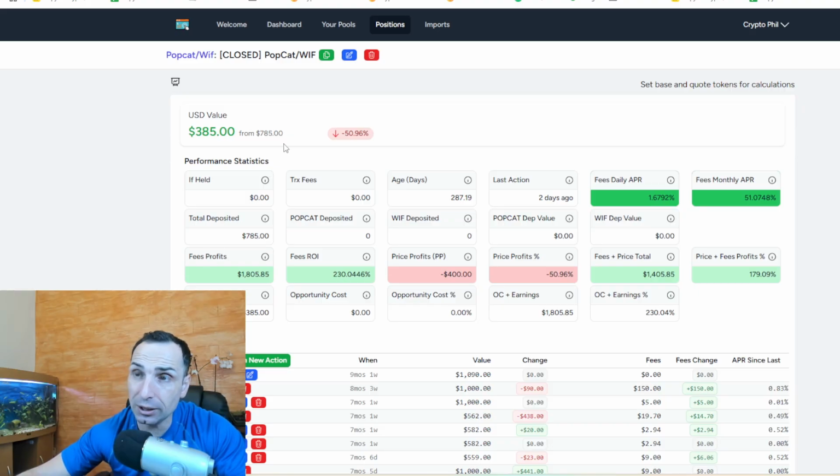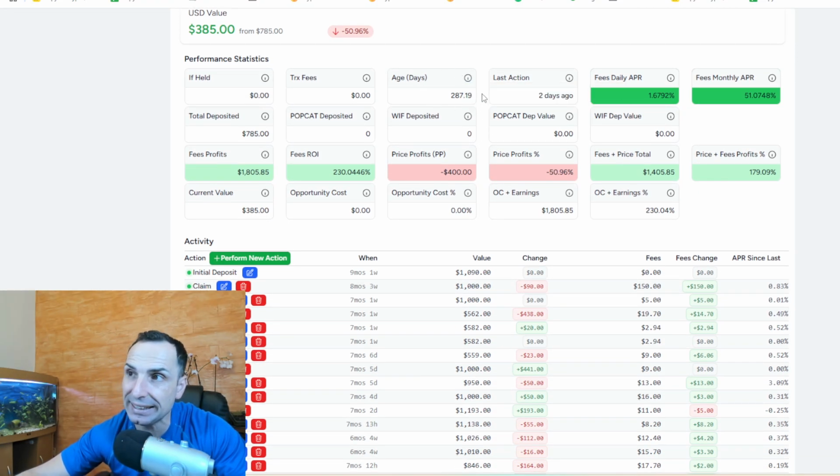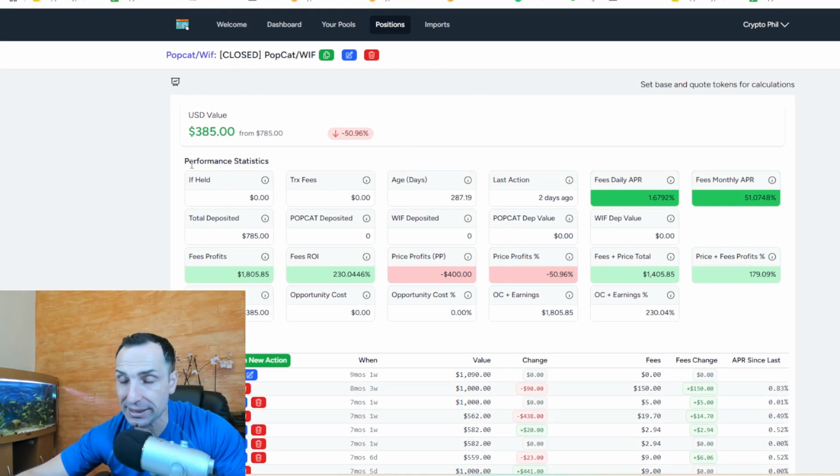So I did close this pool 2 days ago, but I was here for 287 days, so almost 300 days into this pool. This is my oldest pool, and I just closed it, and I will tell you the reason why. And here I will show you all the months, how much money I made, did I lose, did I not lose, and what happened with this pool.